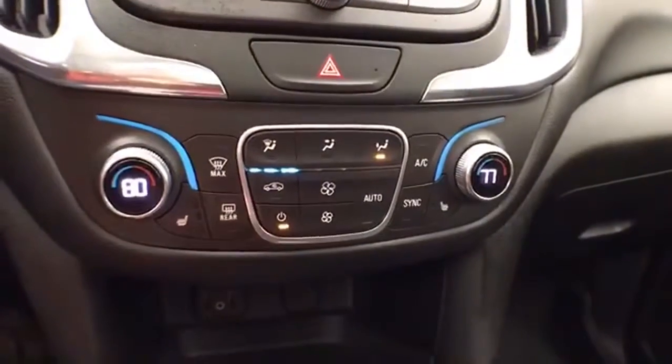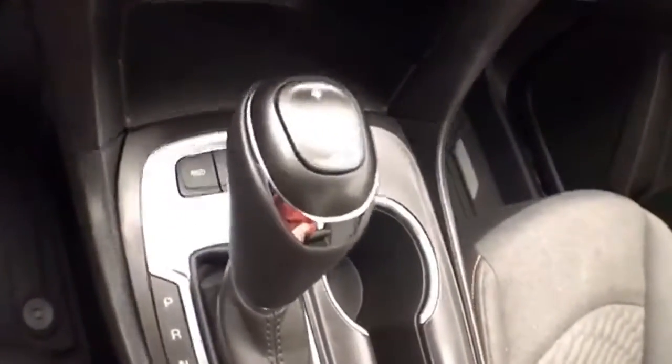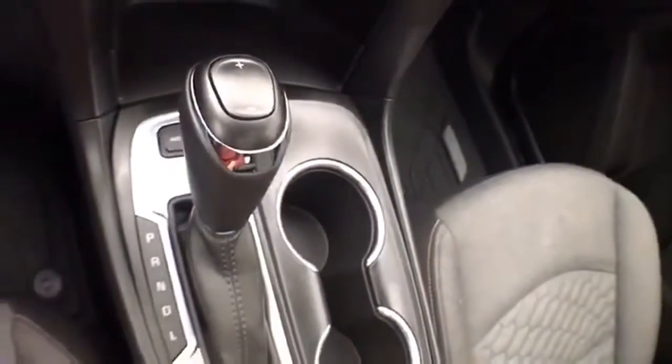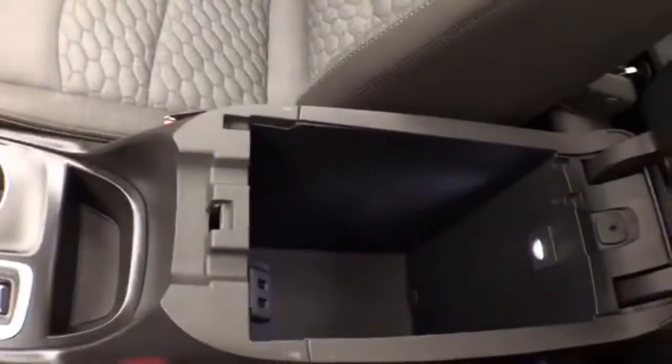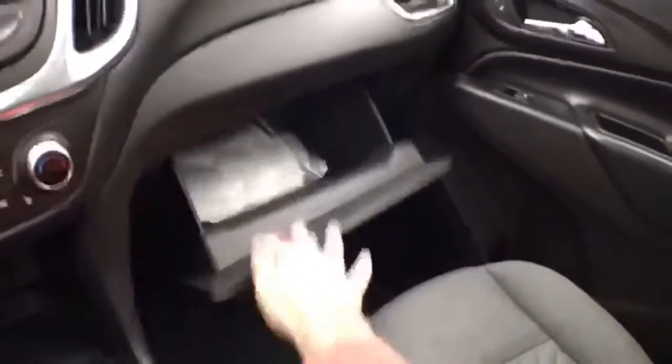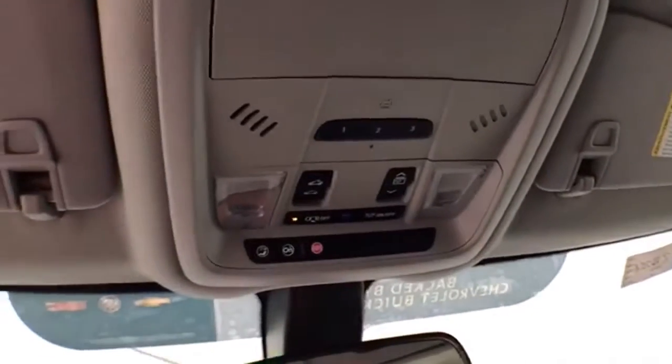Dual-zone automatic temperature control, along with heated front seats. USB and auxiliary input allows you to connect those media devices. All-wheel drive lock. 6-speed automatic transmission with manual shift capability. Lots of storage space in the armrest. And a spacious glove box with all the owner's material inside. Overhead, HomeLink transmitter for garage door opener, power moonroof, and power sunshade control.